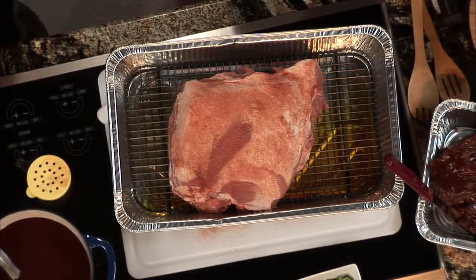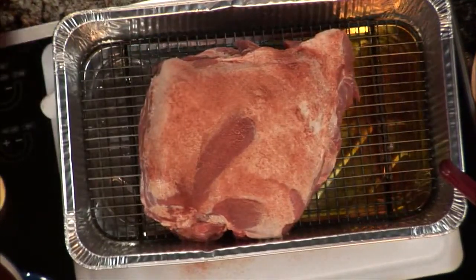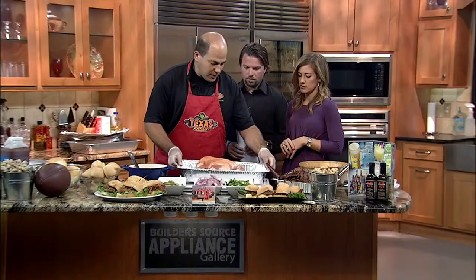One's a hickory smoke, so that gives it that smoke flavor. Yeah, exactly. And then we add water, and that's going to keep it from drying out. Okay. We're going to wrap all this in tin foil.